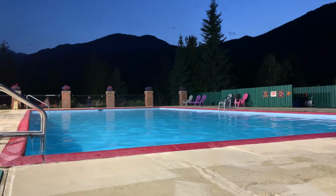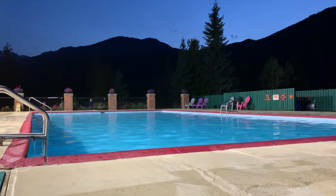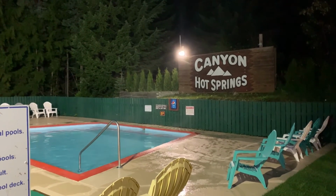Oh, this is so relaxing. It costs about $15 for an adult, and I would recommend getting here just before they open or close during the weekday to avoid some of the crowds.